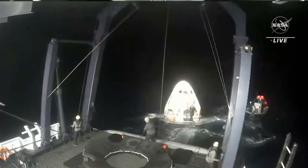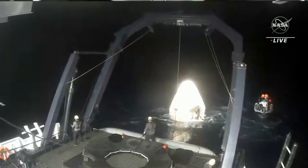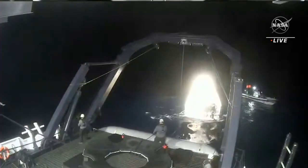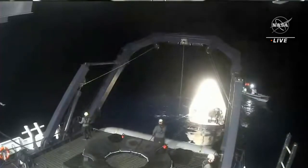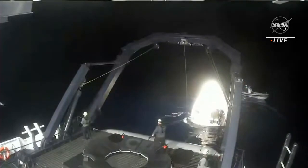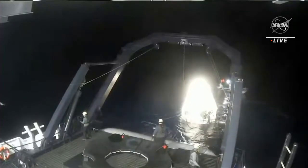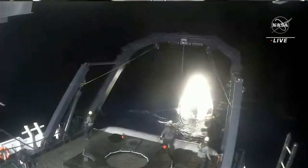Yeah. So we're getting to the point in time where, there we can see that lifting arm being moved into the recovery position. Everything's going to move pretty quick at this point in time. The capsule will be in that nest much faster than you think it will be. We can see that recovery team member that was in charge of securing all of the harnesses and the rigging still on the capsule. We should see them jumping off and back into the water momentarily. That will be a good sign to indicate that all those harnesses are secure and in place.